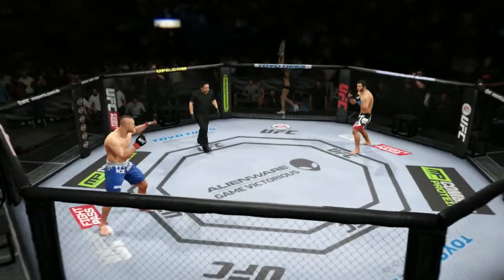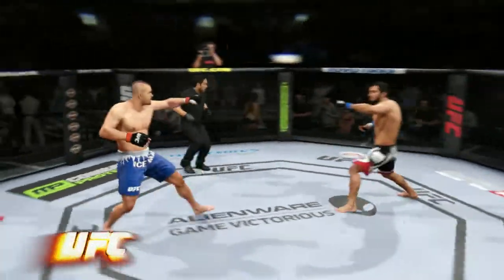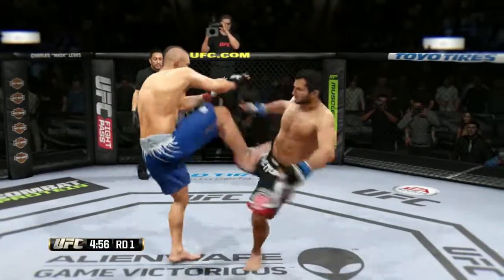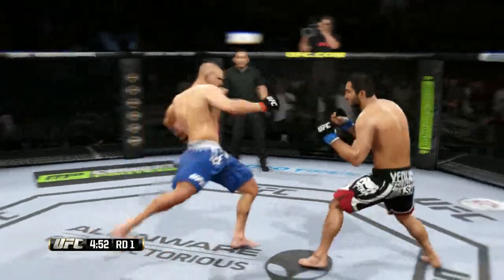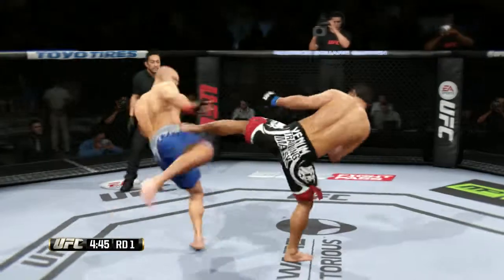Mario Yamasaki, our referee for this light heavyweight battle here tonight in New York City. Fight scheduled for three 5-minute rounds. Black trunks for Mousasi, blue trunks for Liddell.